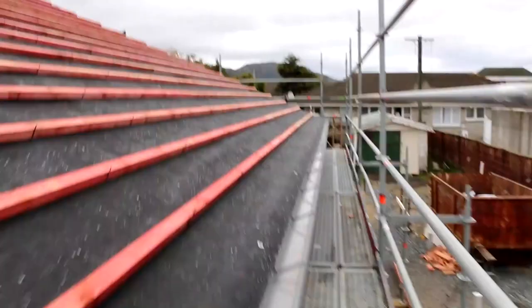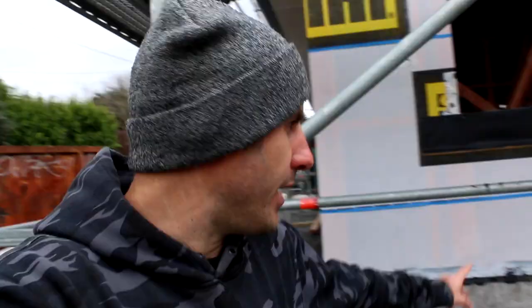Roofer has started, he's laid all his battens. Roofing tiles are out the front there, so he's going to start laying roofing tiles. Majority of our homes are corrugated iron, but this one here has got a metal pressed tile. We have finished wrapping the building and doing all the work for the brick layer. We've got the rebate around the edge and it's got the mole seal on it.